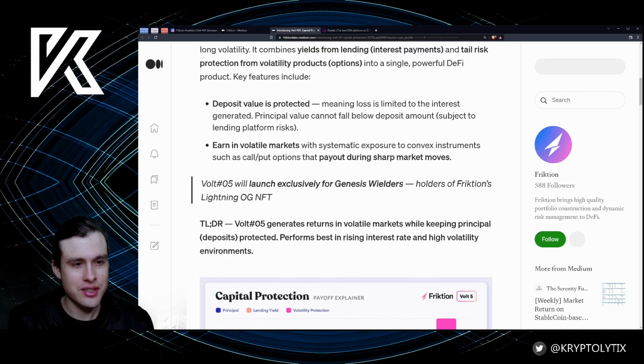Very, very nice. As you can see here, the deposit value is protected, meaning loss is limited to the interest generated. The principal value cannot fall below the deposited amount, subject to lending platform risks. That's, I guess, smart contract risks depending on where they deploy the capital. So you can earn yield in volatile markets and get paid out during sharp market moves.